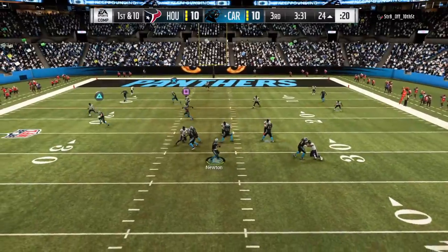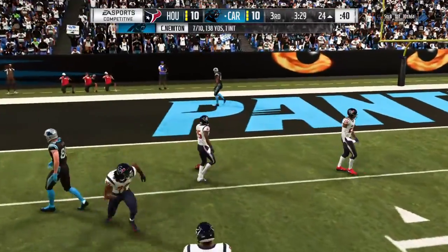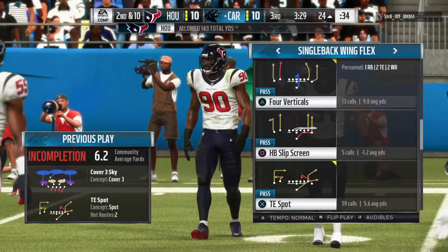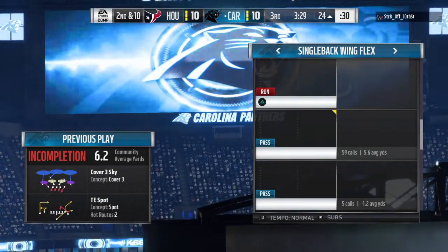Now following the interception, here's Newton. And nearly picked off there, almost intercepted. Instead, second down. Well, so they just got the football on an interception. They almost gave it right back the same way.